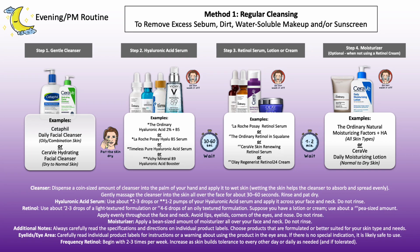Now make sure that you're working with a gentle cleanser, not a low pH exfoliating acid cleanser. When using a gentle cleanser, make sure that it's working well for your skin type and that it is able to break down any excess oil, dirt, sweat, makeup and sunscreen from the skin.